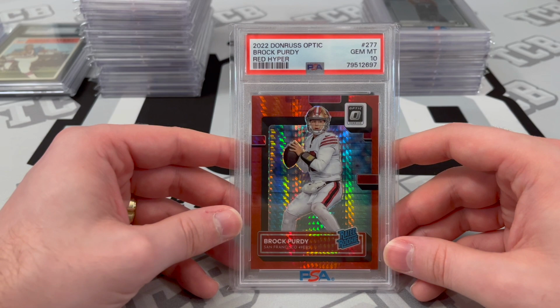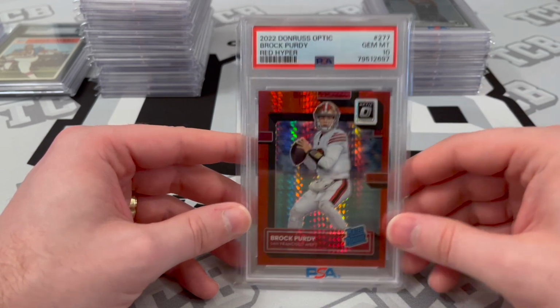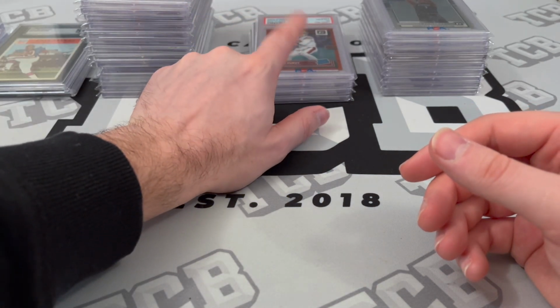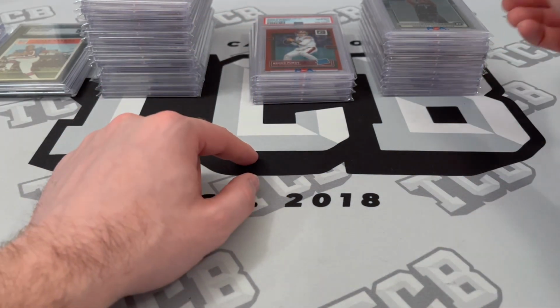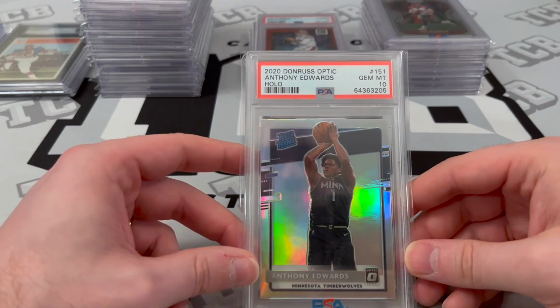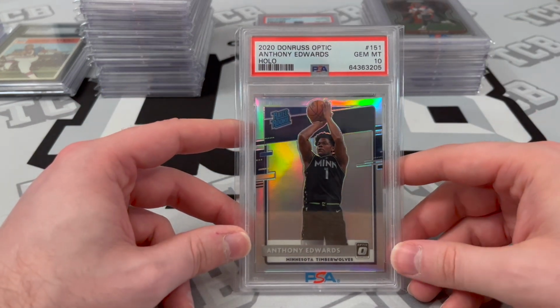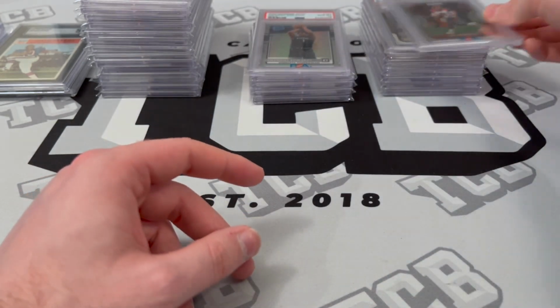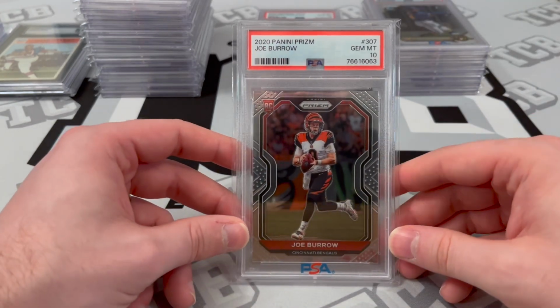Switch it over to some football. 2022 Optic Brock Purdy Red Hyper as a 10. Matching team color. I don't think that's super low pop, but I think that's nothing too crazy. I'll have to see. Tough one to gem. 2020 Optic Anthony Edwards Hollow rated rookie, graded a 10. He's got to be one of the hottest basketball players right now.